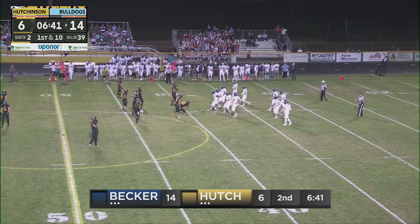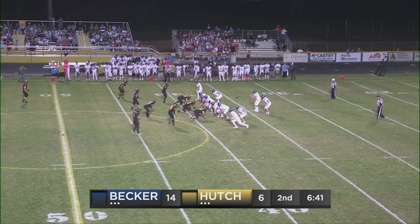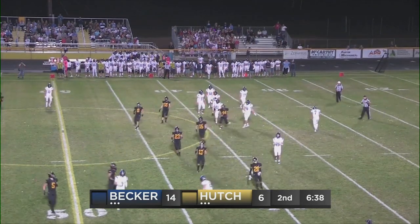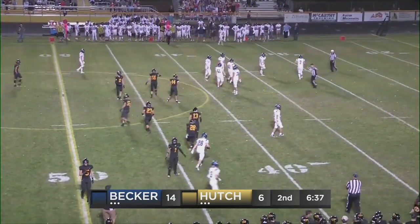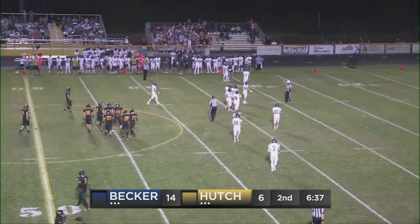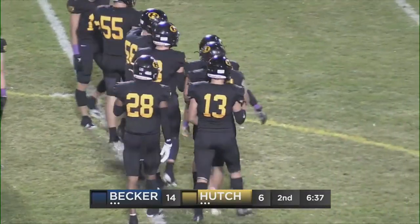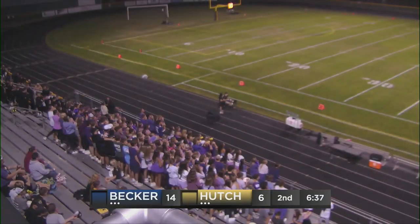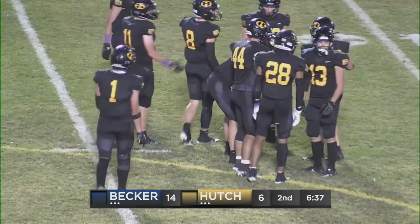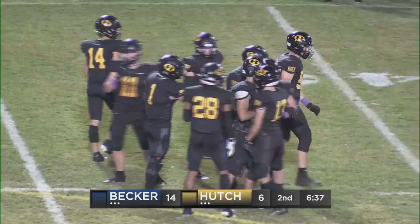1st and 10 for Becker, and here's the snap to Brown. He's going to swing it out in the flat, and that goes right through the hands of its intended target. He was looking for Matthew Warhol out in the flat. And now second down and 10. Intended for 28, Warhol. Brings up second down and 10. 6:38 to go here in the second quarter.